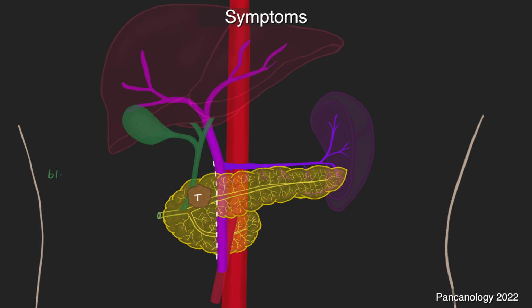Head tumors often block the duct carrying bile from the liver and gallbladder, leading to jaundice, dark urine, and light-colored stools. People with jaundice are hard for doctors to dismiss, encouraging imaging of the area that can discover a tumor weeks earlier than those with just back pain.